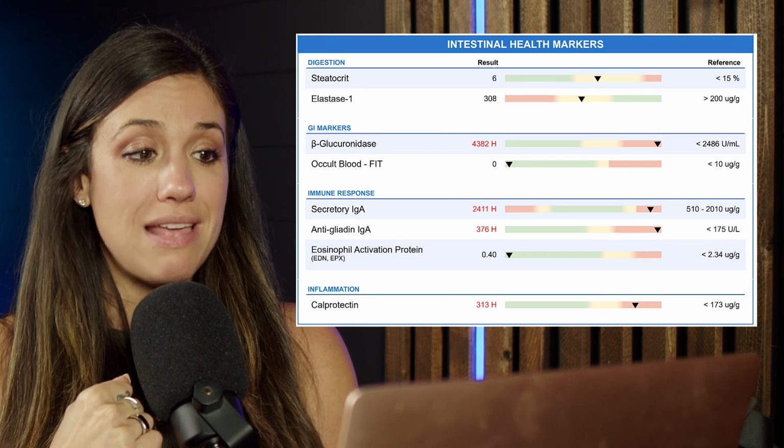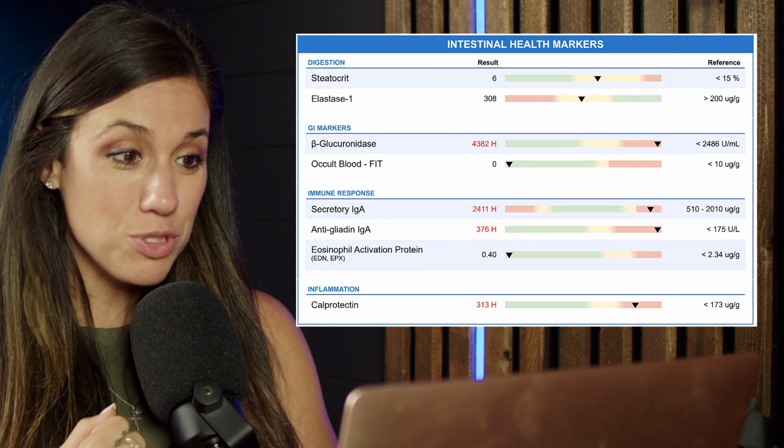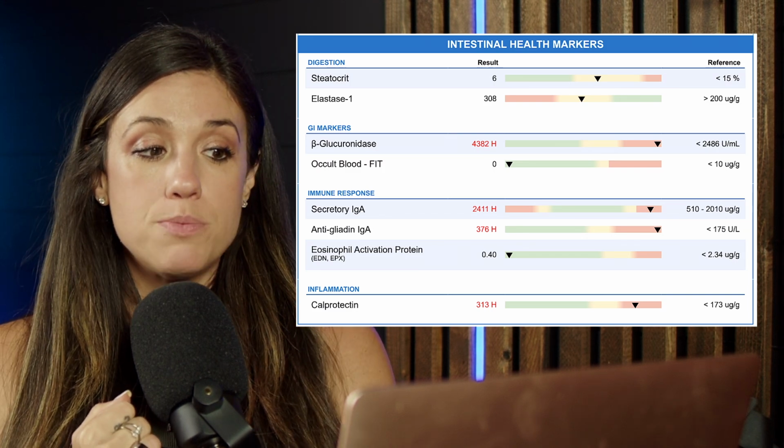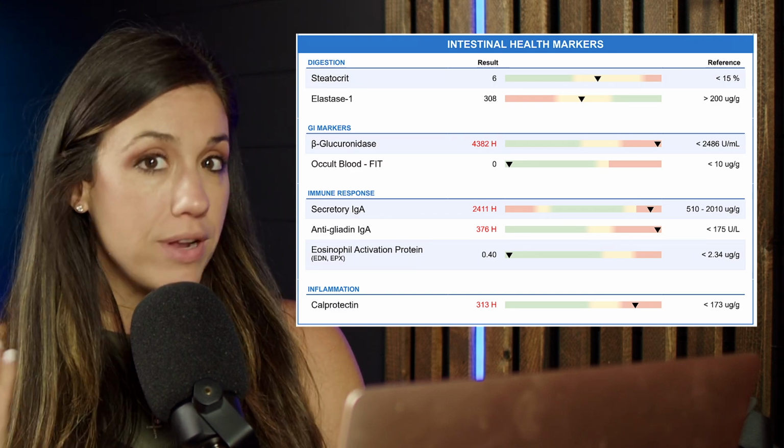The next one here is elastase 1. This is the pancreatic function. This person needs pancreatic enzyme support. Then we see GI markers, beta-glucuronidase. This is one that allows estrogen to run freely in the body.